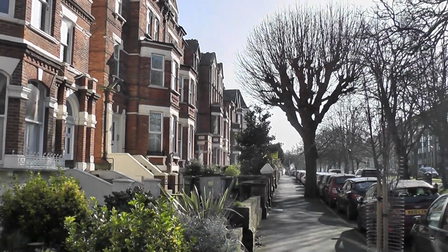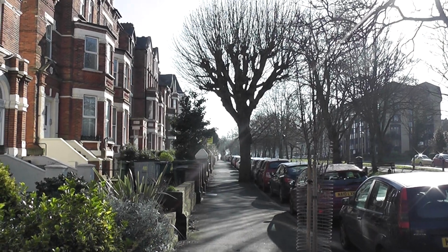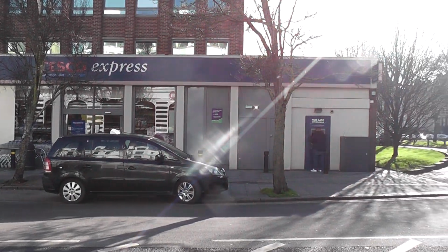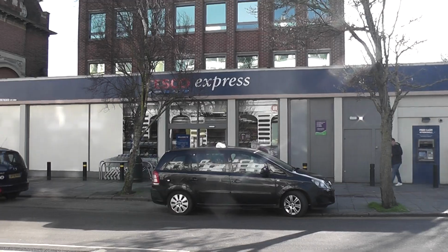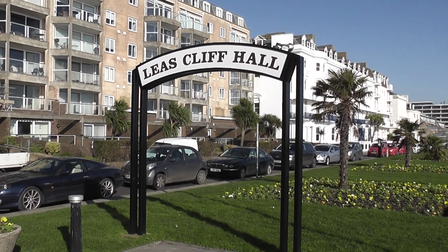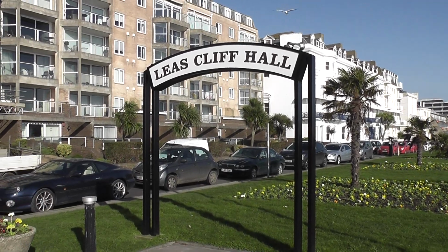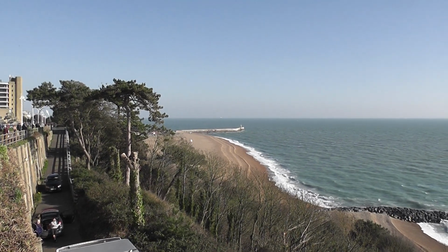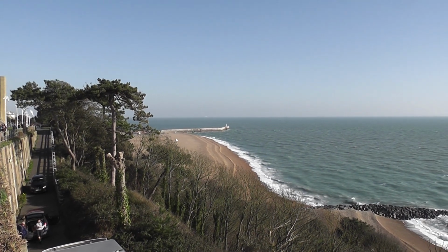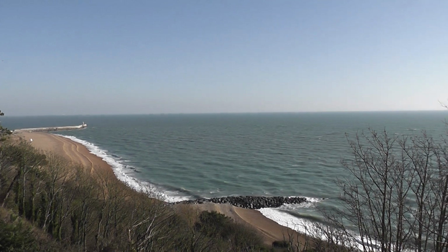Bit of urban walking now, walking down Castle Hill Avenue with its former grand houses, passing a Tesco Express for those that need supplies. Now walking down the Lees, passing Lees Cliff Hall, which I've been to in previous years watching the Stranglers, who incidentally have just announced their final tour in the autumn. For those that might be interested in going to see them, I highly recommend it. Cracking view out to sea today.